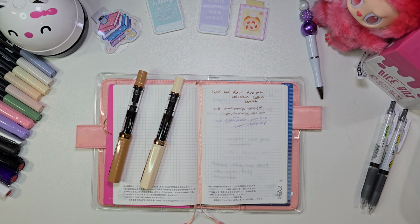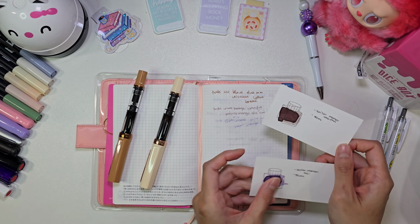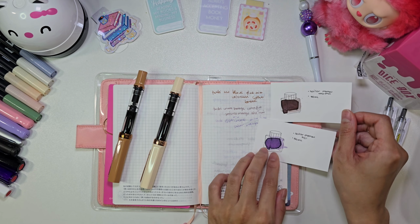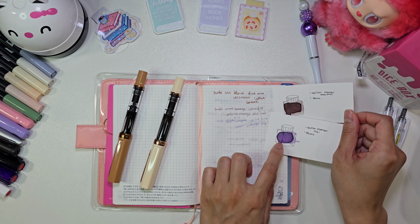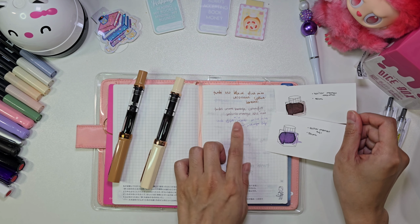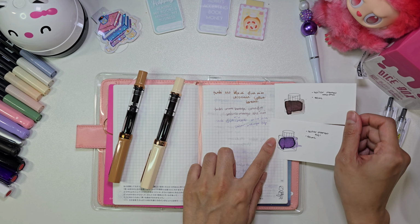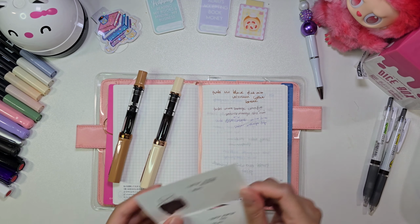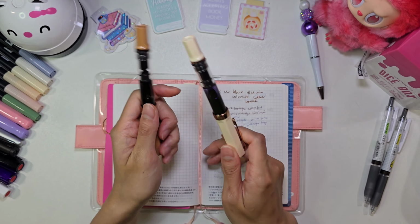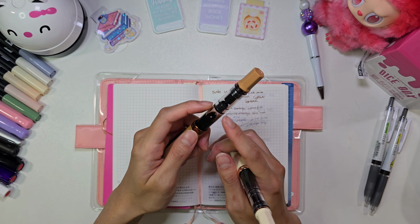So these are the swatches of those two. This is Sailor Manyo Akamai, and then this is Sailor Manyo Fuji. It could definitely pull a lot heavier or a lot darker purple if this was a bigger nib. But I really like the light colors. So those are those. I love these two pens. I also use them a lot, as you can tell.